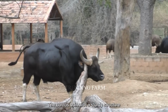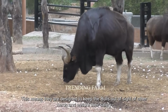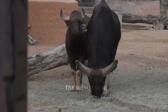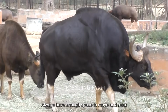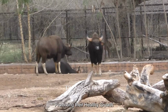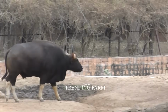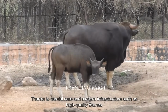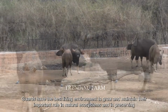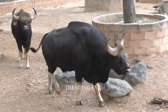The barn is built with a sturdy structure. This means they are designed to keep the bulls out of sight of other herds and ensure their safety. Not only that, an airy barn design also helps ensure that the bulls always have enough space to move and relax, promoting their healthy growth. Thanks to careful care and modern infrastructure such as high-quality barns, gaurs have the best living environment to grow and maintain their important role in natural ecosystems and in preserving biological diversity.